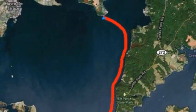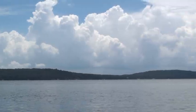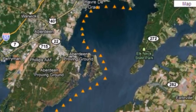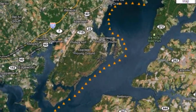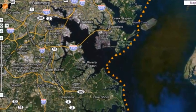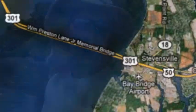All right, a day under 3 weeks, made it to the top of the bay. Now I'm heading on back. My plan was to circle here and go down Aberdeen Proving Ground, but that's a long stretch. Yeah, they blow some stuff up over there at Aberdeen Proving Ground. And then I have to go by the Baltimore channels and all that stuff. So I'm gonna go back on the western side and cross at the Bay Bridge in a couple days.